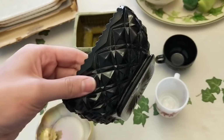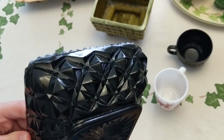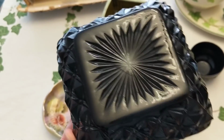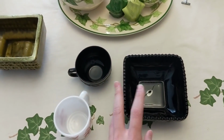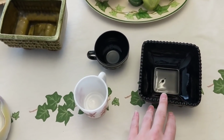And I did mention this before in a previous haul, but in case you're wondering what this is, it's called Little Jewel. That's the pattern name. And it's by Imperial Glass, dated sometime between 1927 and 1929. So it's really fun, and I love that. And I think I got this in an auction lot for right around $1. So there was other things included with this. So that was a great pickup.